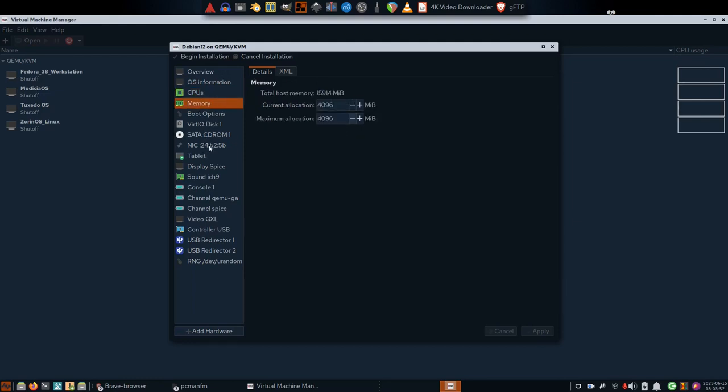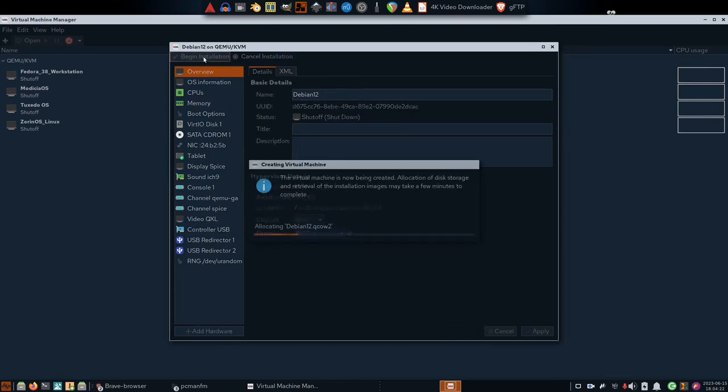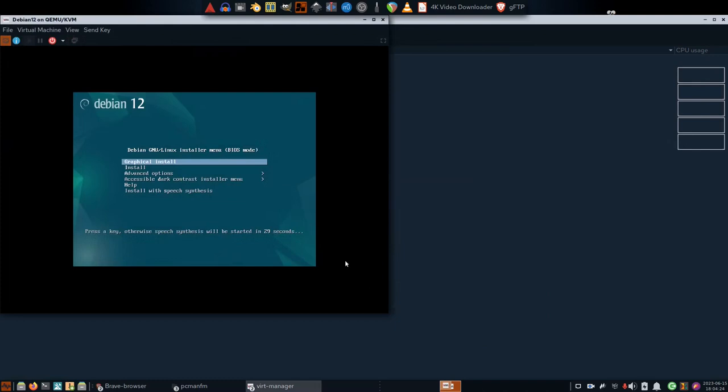And the only other thing I need to check here, I believe, is for the NIC. Yep, I'm using a virtual network default NAT, and it's named VIRTIO. That's fine. Doesn't know what the IP address is. We're going to use DHCP. All right, and so I'm going to go back up to the overview here and click Begin Installation. And there it is.